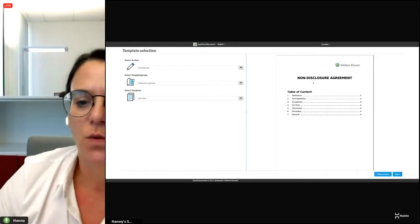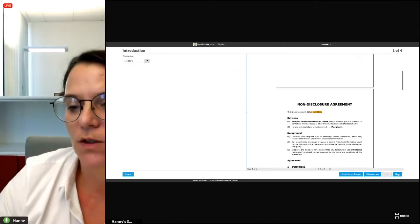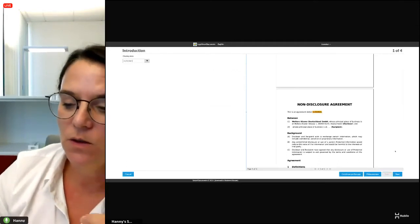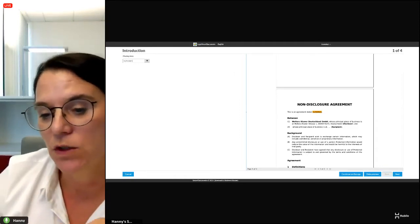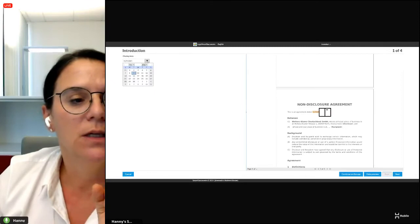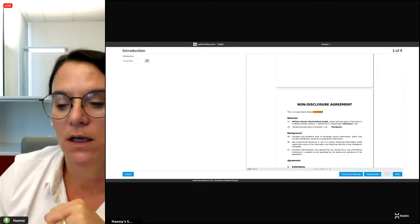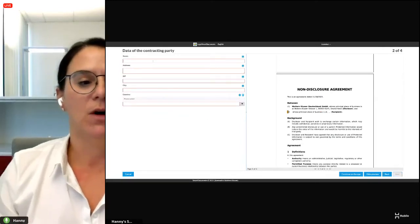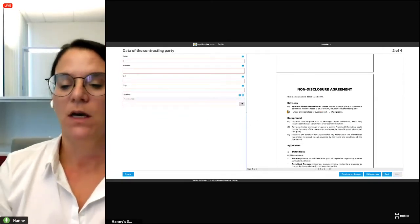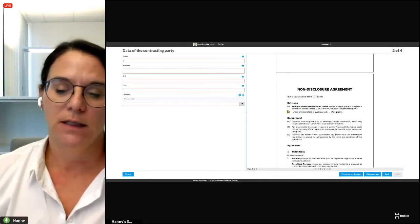I decided to work on a non-disclosure agreement. It's in English, of course, and I want to start a document. It's quite easy to use. I'm not a legal professional, but I'm the one to fill in the data which is missing. For example, I can put in the closing date of this contract, and then I can put in the name of the company or the participant I want to have sign the NDA.